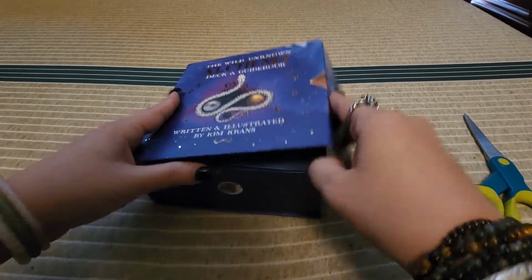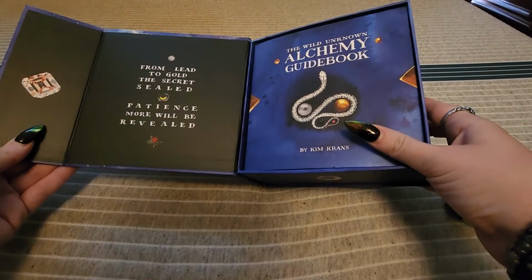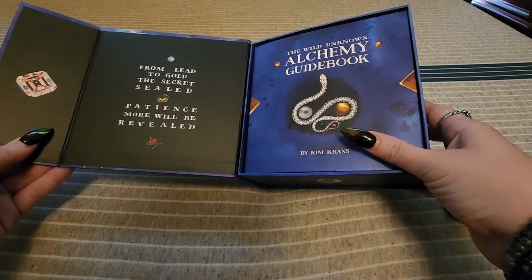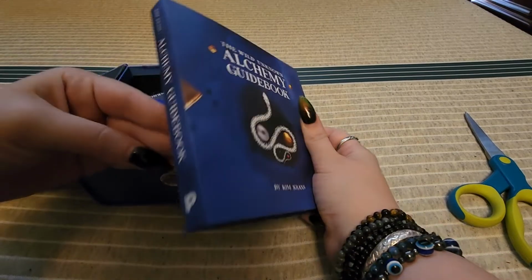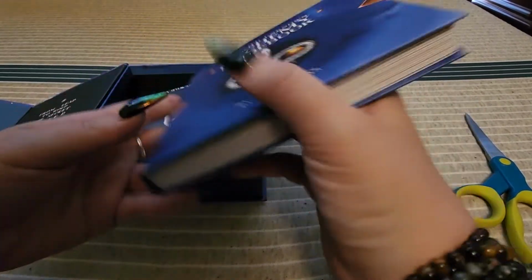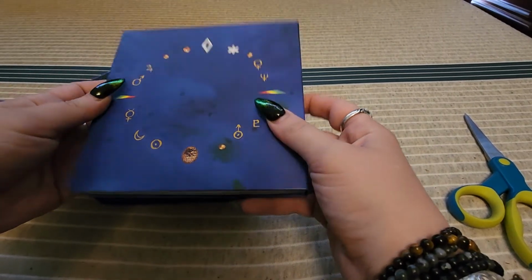Again, she has some of the best boxes. From lead to gold, the secret sealed. Patience, more will be revealed. I like that. And, of course, her beautiful books. They look just like all of her other books. I love that level of consistency. They're all going to look great on the shelf. Yeah, this book looks really cool.